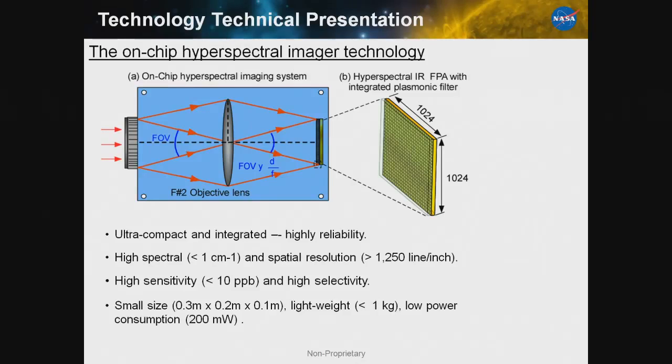And again, we'll just reiterate the spectral and spatial resolutions, and the high sensitivity that we hope to attain. So you can see this consists of just a 1K by 1K two-dimensional pixel array, an imaging lens, and then your imaging system here. So there are no moving parts, which gives you really high reliability, which is really attractive. Again, being so small, you can launch many of these at one time rather than just one large satellite.